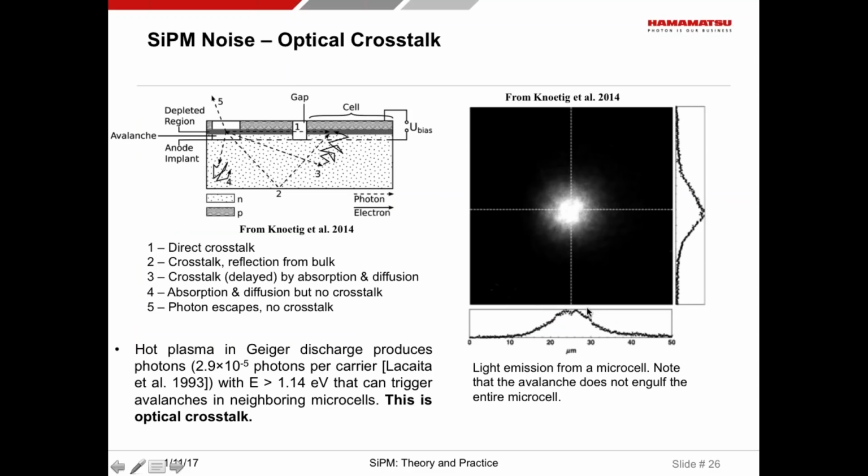Another interesting type of noise in SiPM is optical crosstalk. Both figures are from Knuting et al. 2014. On the left-hand side, we see two microcells. The microcell on the left is undergoing a Geiger discharge. During the discharge, we have very hot plasma, hotter than about 1,000 degrees. And through a process of Bremsstrahlung, this plasma can release light, about 3 times 10 to the minus 5 photons per charge carrier that can create an electron-hole pair in silicon.